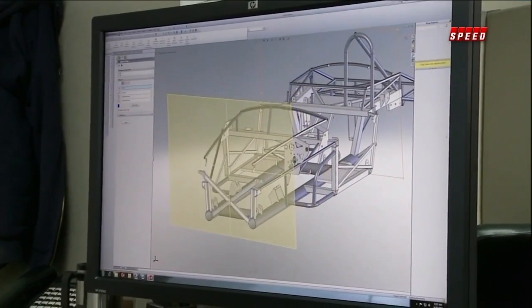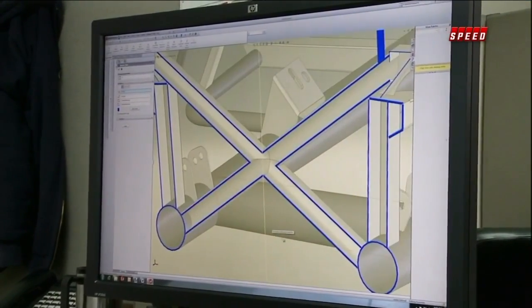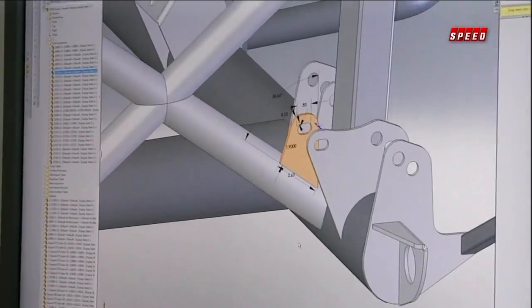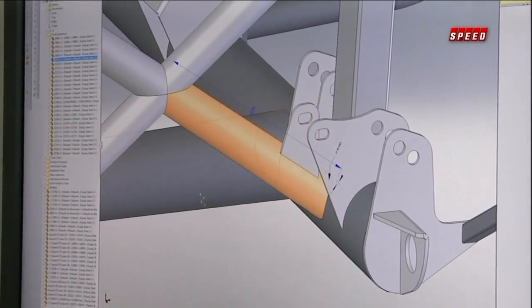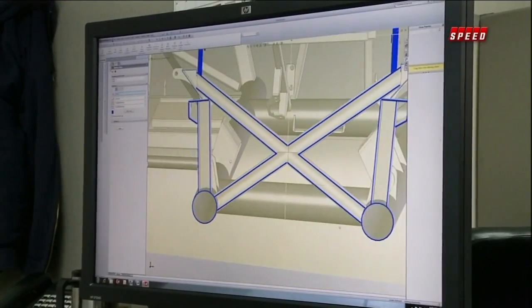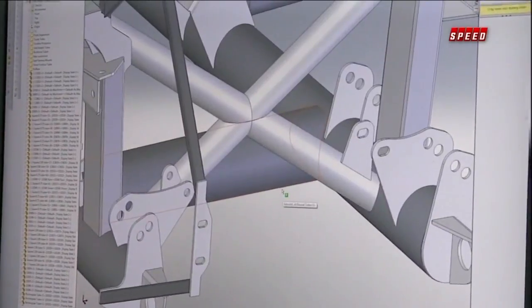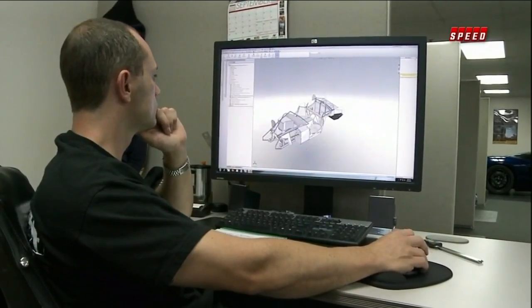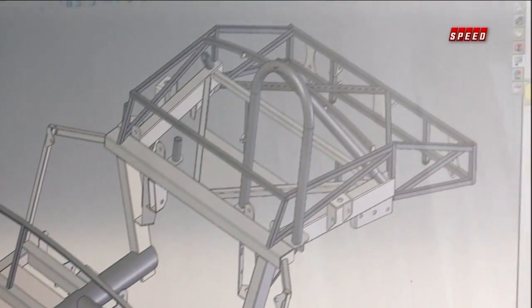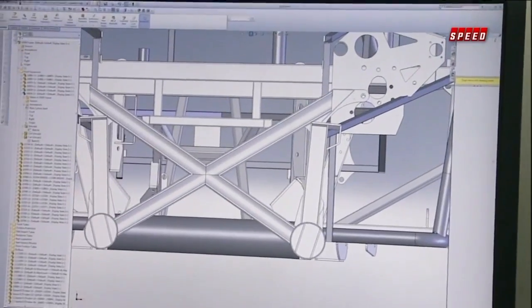Factory 5 chassis are tested for strength and durability even before a prototype's built. After conquering a series of computer-generated stress tests, measurements are used to laser cut custom parts from plate steel. We use this software to get all the angles and cuts and design the shapes for the plate steel so that everything fits together perfectly so that we can have it all ordered and come in correctly the first time around.